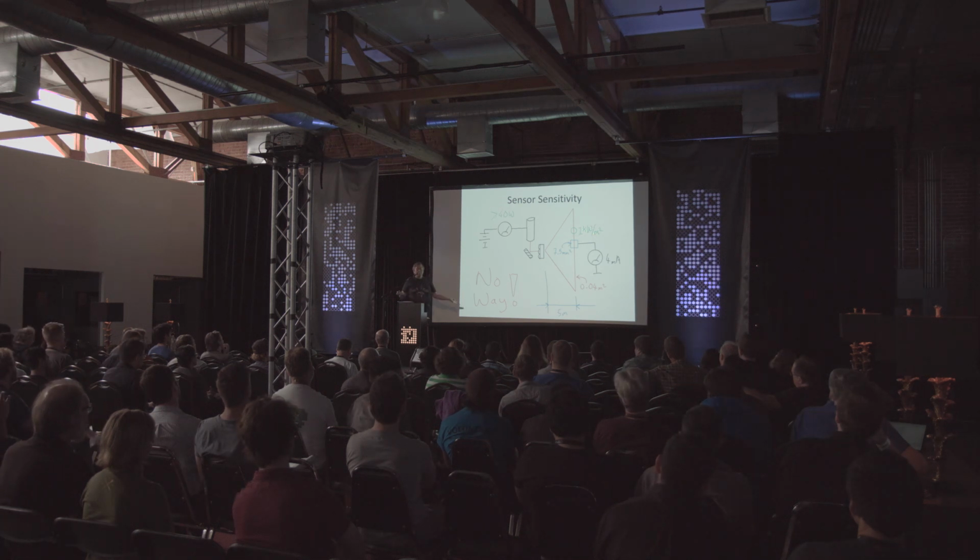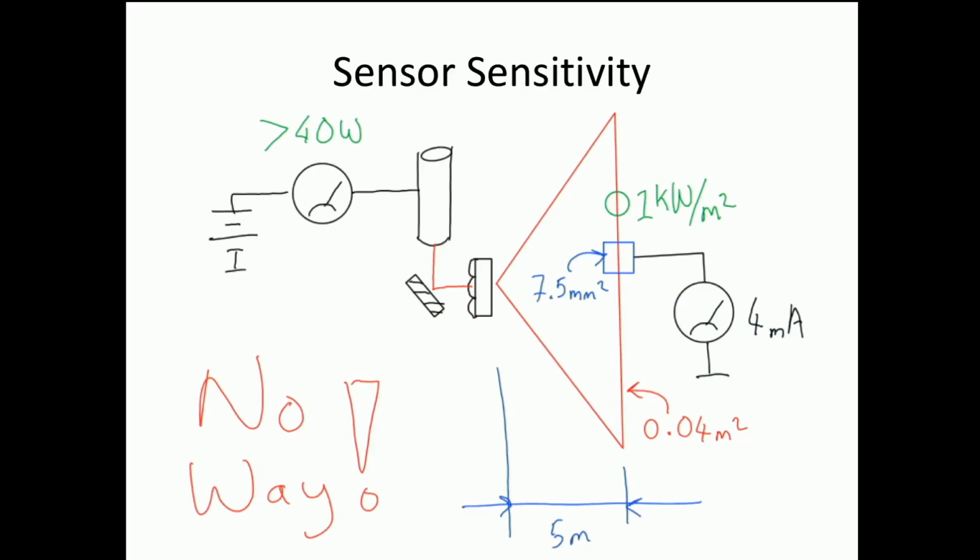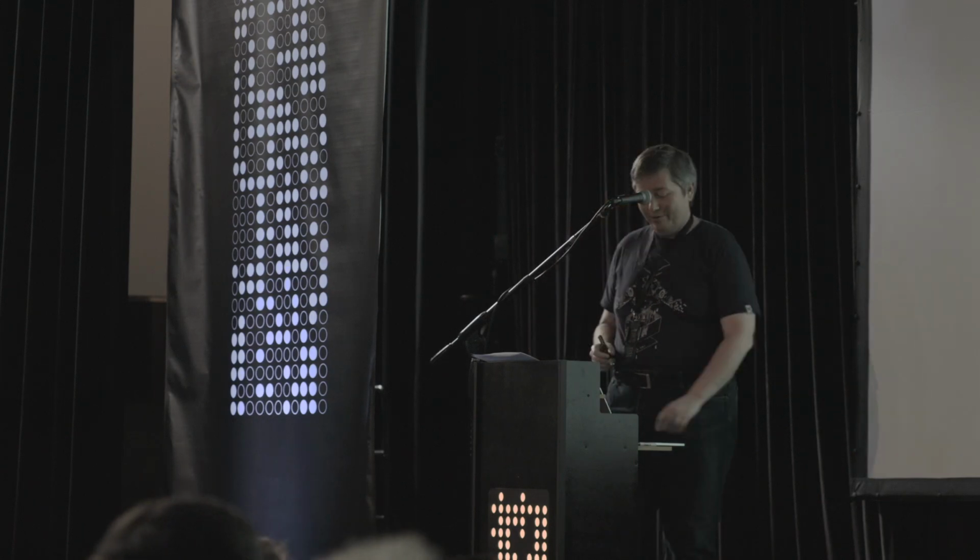So 40 watts, I mean, there's laser cutters that use less power than that, right? That's a ridiculous amount of power. Plus, even though this is being swept around and it's fanned, there's no way you're going to get that past eye safety. That'll burn your eyes out if you look at it. So clearly, this is just not going to happen.